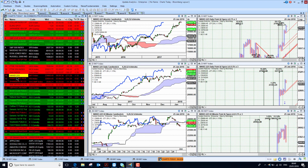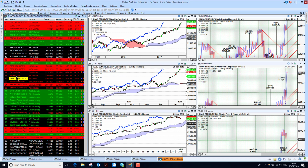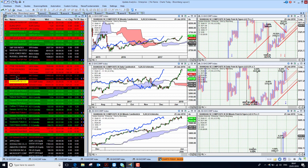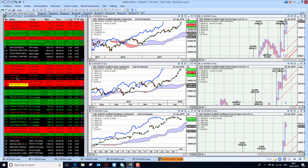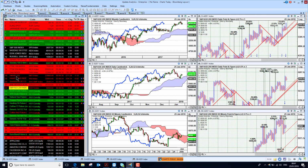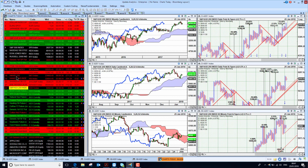And the Nikkei just coming back again on that stronger yen against the dollar. Hang Seng continues to rise, and the Shanghai market, although it was down, still looks pretty strong indeed. And the same is true of the Indian market. Most Asian markets off about 1/3%. And we look at the Australian market, it's just still bearish below the cloud.